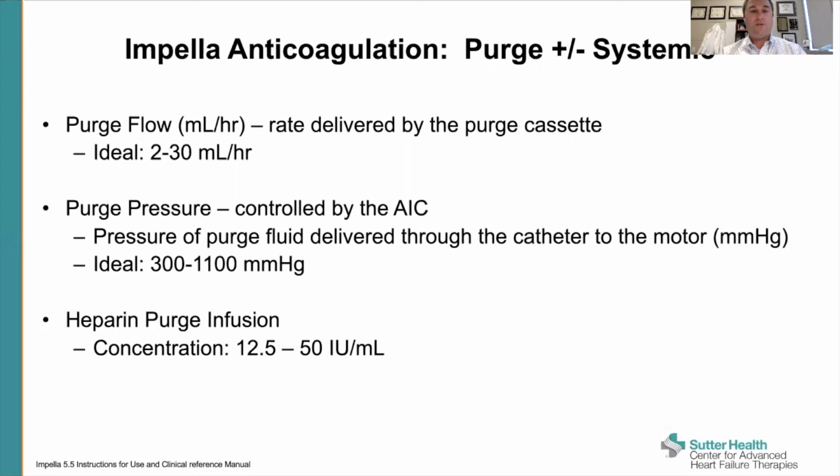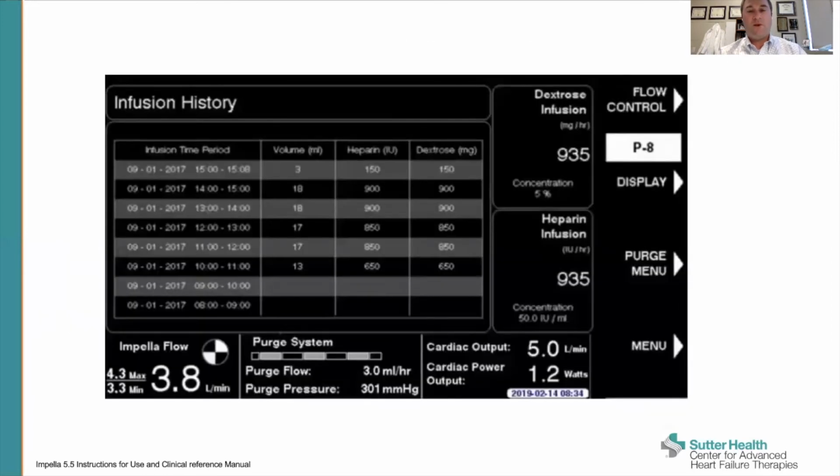And then the purge infusion, it's a concentrated heparin drip, anywhere between 12.5 to 50 units per milliliter. Most of the time it's 12.5 to 25 typically. And you can calculate how much heparin that you're delivering to a patient based on the flow rate as well as the concentration. Now the flow rate is variable because it changes based on the purge flow and the purge pressure. And so what you can do is you can look at the infusion history to get an idea of what the overall heparin delivery dose is over the course of a certain period of time, to have an understanding of how much heparin you're actually giving your patient.